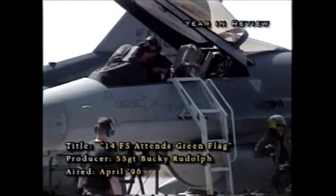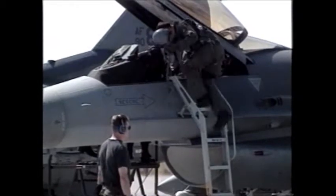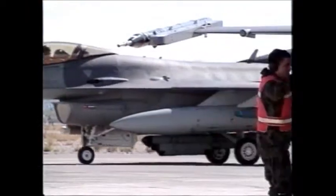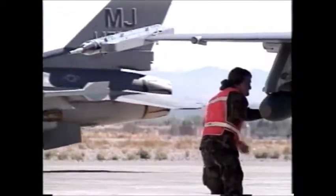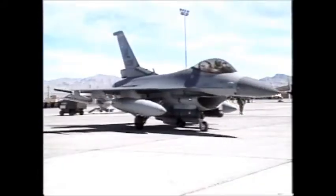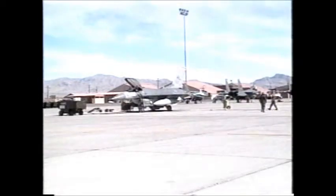Green Flag 96 is the free world's largest electronic warfare exercise. Fighter jets from around the world travel to the deserts of Nevada with their ground crews to engage in combat situations over the 3.1 million acre Nellis Range. Jets from England, Germany, and Japan join their counterparts and a couple B-1 bombers from the U.S. in helping to defend a fictitious country recently invaded.